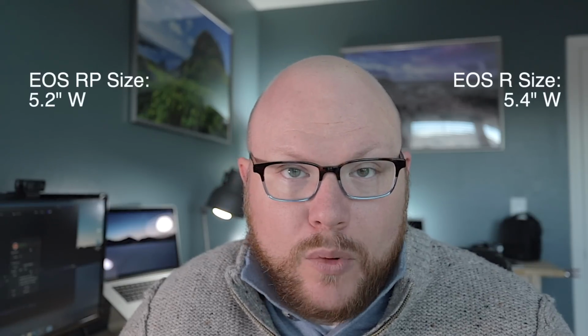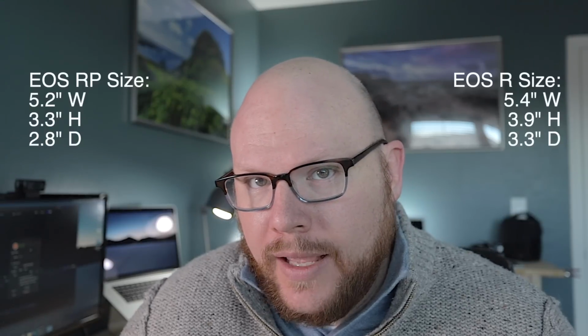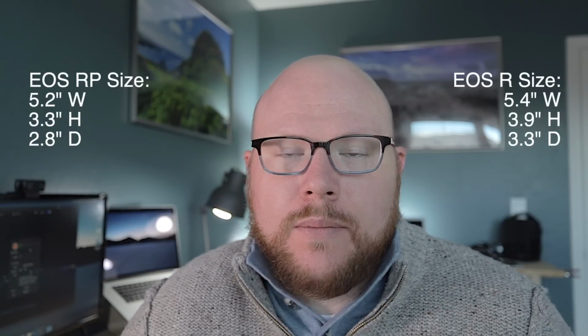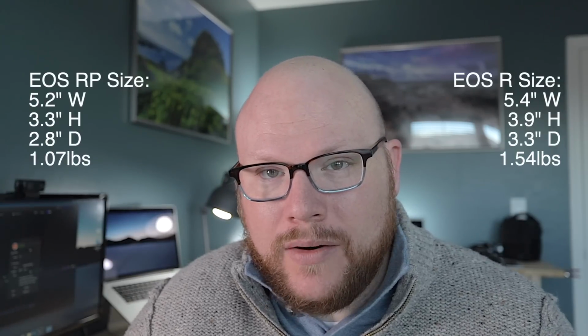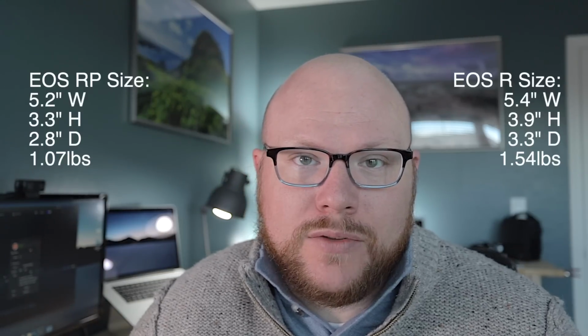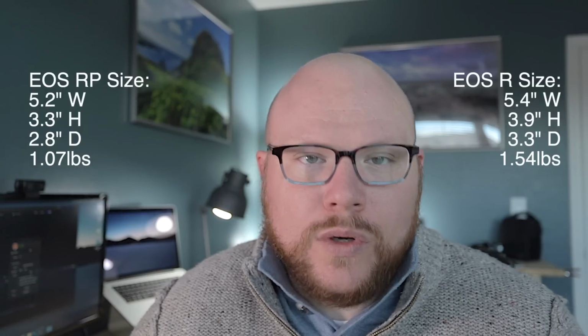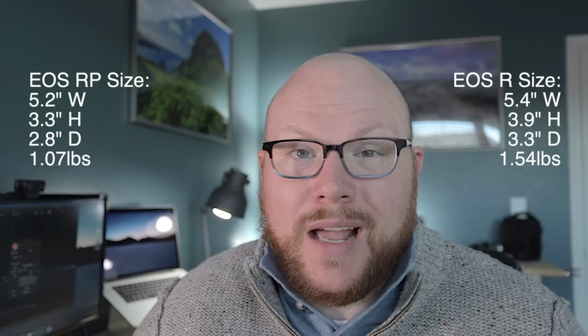So it seems like one of the things that Canon has potentially achieved with this new camera is a much lighter body. Coming in at 5.2 inches by 3.3 inches by 2.8 inches, this is a considerably smaller camera in comparison to the EOS R. It also only weighs a pound, just a little bit over a pound at 1.07 pounds, compared to the EOS R, which is almost 1.5 pounds. So that's a pretty significant drop. You will notice that when you're throwing a lens on there, especially a lighter lens like a pancake. I would say even with that adapter, you're still going to notice that this is a much lighter and smaller setup.